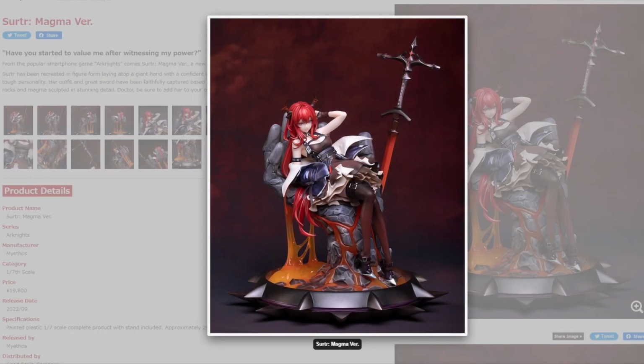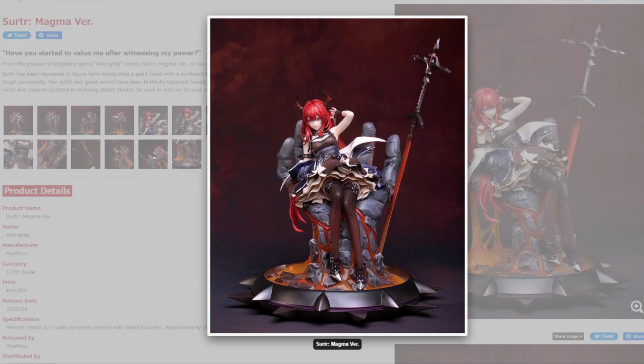The stone hand is just perfect. The way it's textured and colored, it just looks spot on.